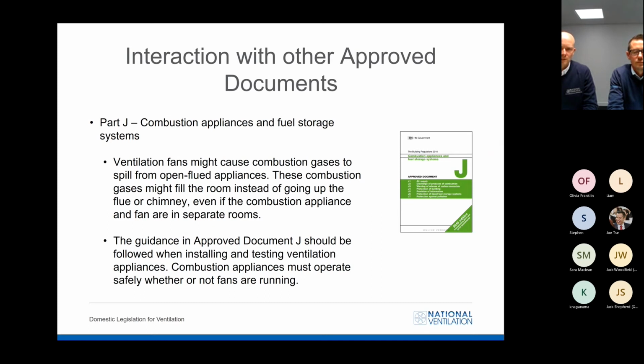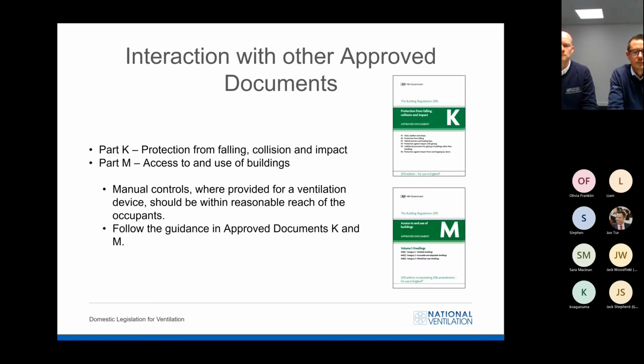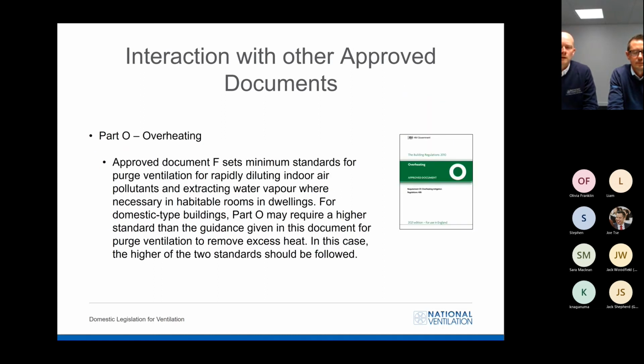Part F cannot supersede Part J, when permanently open air vents are required for combustion. Interaction with Parts K and M state that controls should be within reasonable reach of occupants. And finally, Part O. Purge ventilation rates may exceed those found within Part L. The higher of the two standards should be followed. How other approved documents are met is up to the contractor, but consideration must be given where required. A further session on ventilation for Part O will be available.